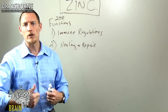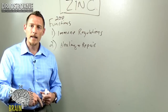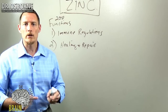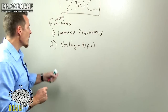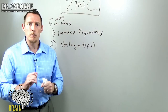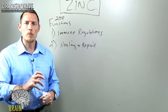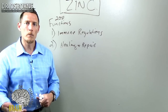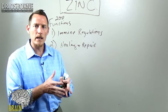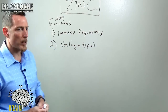Well, that happens in your skin, it happens in your intestines, it happens in your brain, it happens in your liver, your spleen, your kidney, and all of your organs. So remember, healing and repair, very, very crucial. Zinc is important for creating a lot of those proteins that create the structure or the backbone of your collagen, your soft tissue, your muscle tissue, etc. So in the healing and repair process, zinc is one of the most important nutrients we have.